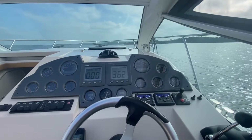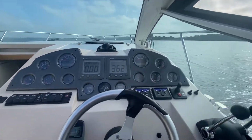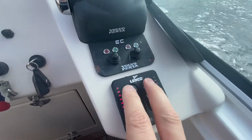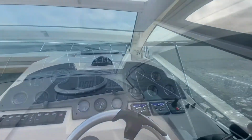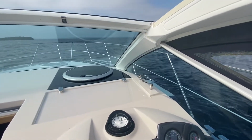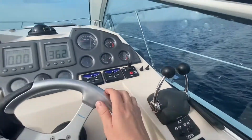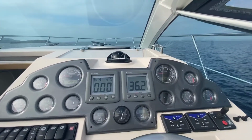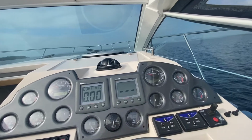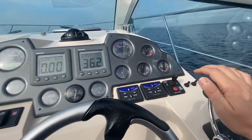So what we'll do now is we'll put her on plane and show you how she's getting up and away. Drop the trim tabs down. Put the trim tabs fully down for accelerating onto the plane. So get the tabs fully down. Let's put her up on plane here now. And these are super light. You almost don't need to touch them and they move.